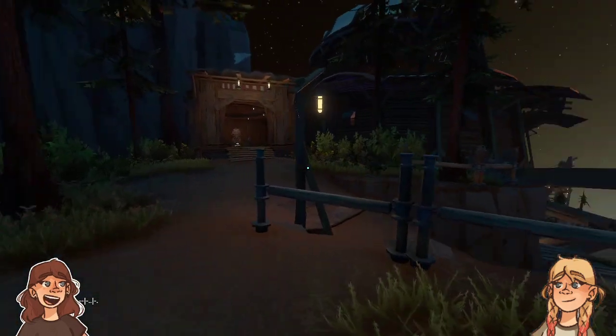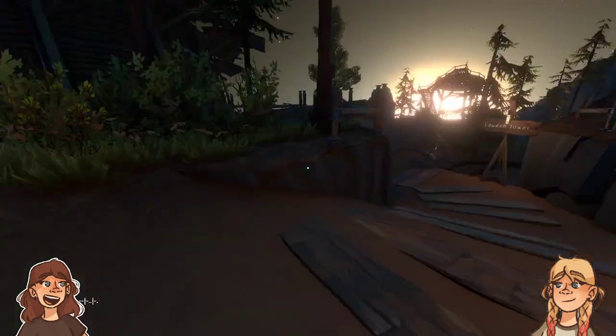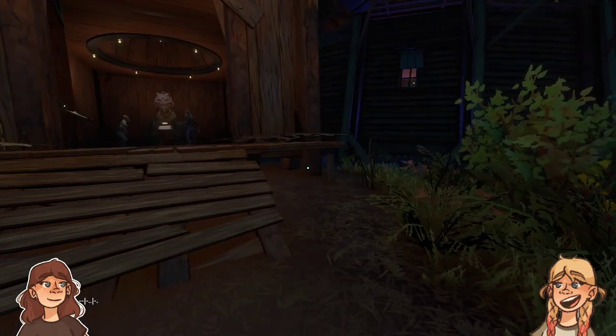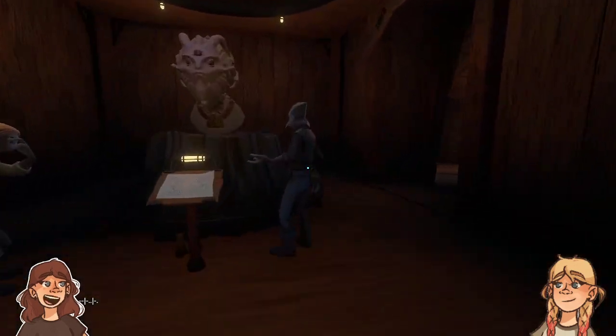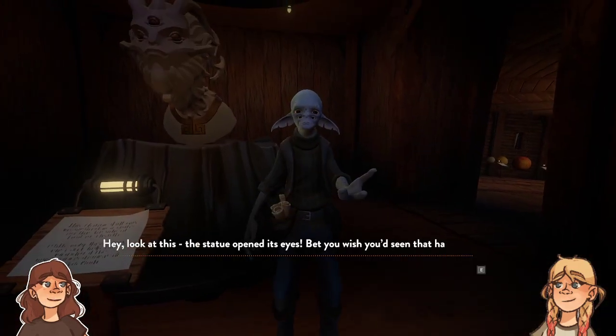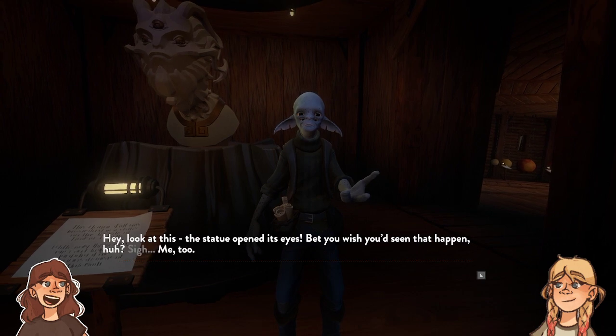Feels good how non-hostile this place is. Yeah, to just be able to walk around and chill feels pretty sweet. Statue opened its eyes. Bet you wish you'd seen that happen, huh? Me too.